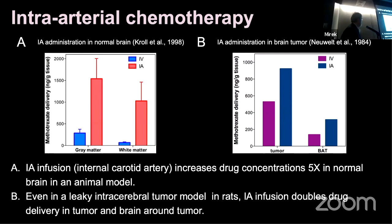Here we have IV versus IA, taking methotrexate, which has a molecular weight of about 500. IV is more to the gray matter because there's more vasculature, but just giving it intra-arterially into the internal carotid or into the vertebral dramatically increases delivery. And even in the very leaky tumor, IA is better than IV. So you can do it both into the carotid, into the vertebral, and even in a leaky intracerebral tumor in rat, intra-arterial will improve delivery over intravenous.